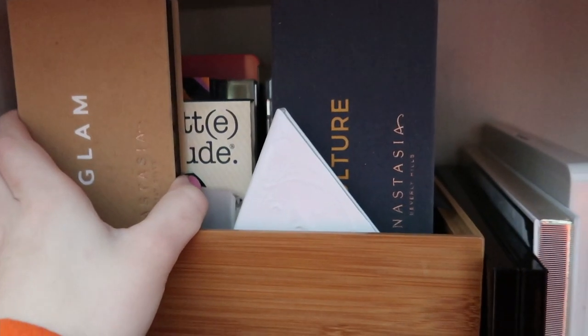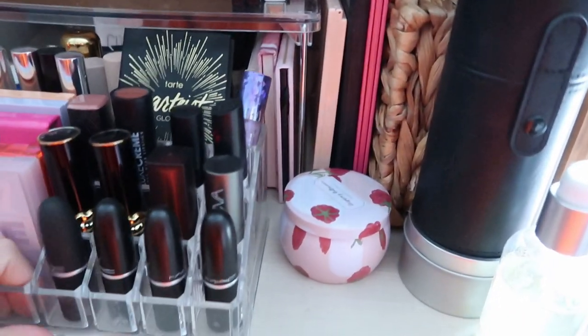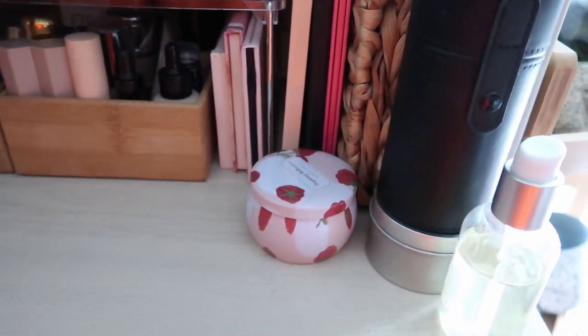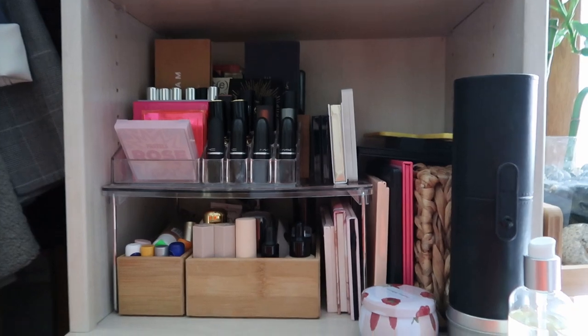It's really annoying. I've got Anastasia, Natasha Denona, Astralis, everything. I'll show you guys later. I'm just doing a little debrief, which is not really a debrief. So I've got more palettes in here, more palettes there, some in this box. And the way it's set out, it's not the best, but it works.